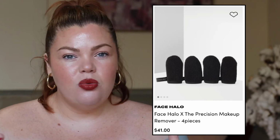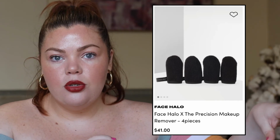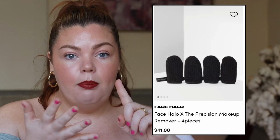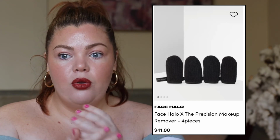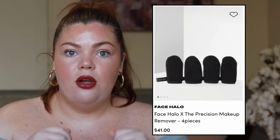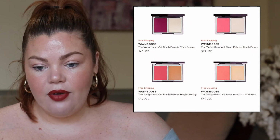I don't really use wipes, but I use my Face Halo the most because I generally use a cleansing oil to remove my makeup, but they are a good backup. They are better to travel with rather than bringing a cleansing oil. And they're great for cleaning makeup off of you. Like, say I go in with something on my fingers, I'll then just wipe it on the Face Halo, and they're just so easy to clean. I love them. From Beautylish, we have the Wayne Goss Weightless Veil Blush Palettes for US $45 each.